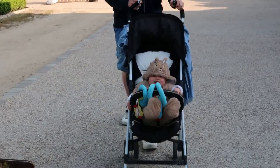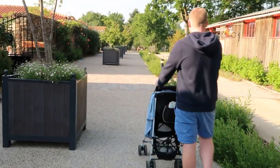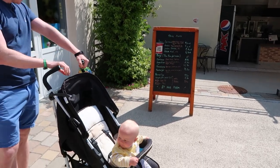After our busy morning, we decided to take the opportunity to spend a calm and quiet afternoon exploring the campsite. As you've already seen, the reception and lounge bar area is absolutely beautiful. It's covered in colourful roses, other flowers, and lots of greenery. But the beauty doesn't stop there.